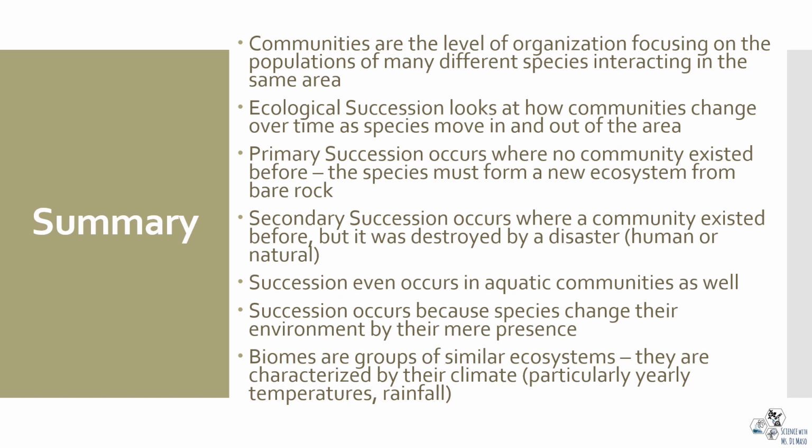You have primary succession that occurs where there was no community there before. They must form a new ecosystem from bare rock. And then there's secondary succession where you had a community and it was wiped out by some kind of disaster, but we still have soil to start out from. Now, succession can even occur in aquatic communities as well. Remember, we talked about the pond and the ocean with the whale and the coral reefs. Succession occurs because species will always change their environments by their mere presence. And finally, we discussed biomes, groups of similar ecosystems that are characterized by their climate.